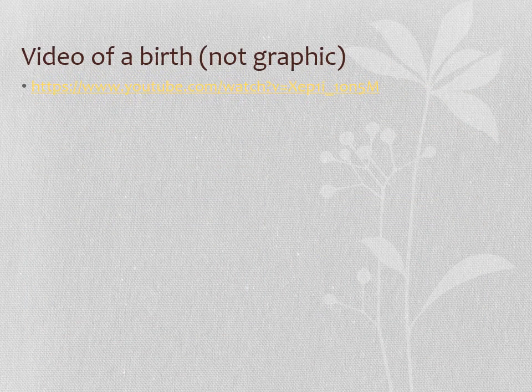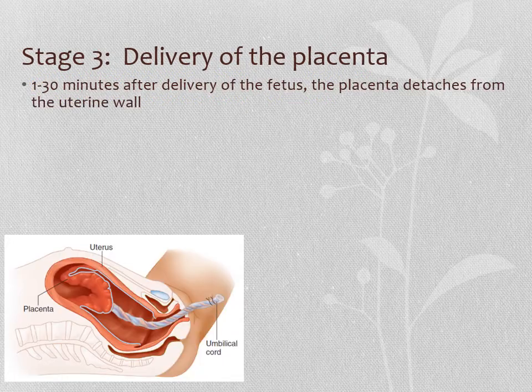So this is the video of a birth. It's not graphic. There's really no yucky stuff. There's a lot of footage of her in labor, and she's really a very stoic person, and the birth goes pretty well. Although if you pay close attention, you'll see that there is a little bit of trouble with the shoulders there, but it's quite lovely. They do wait quite a decent time before cutting the umbilical cord. But there you have it.